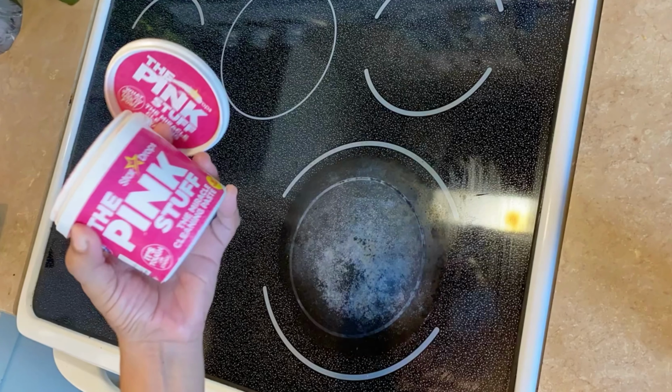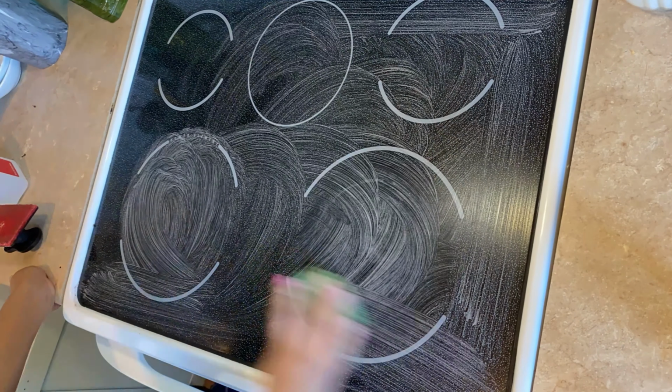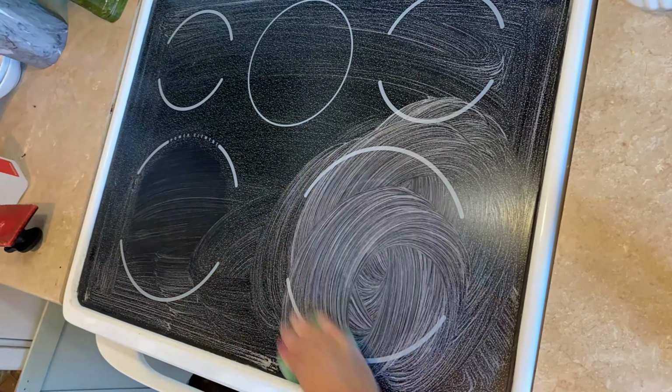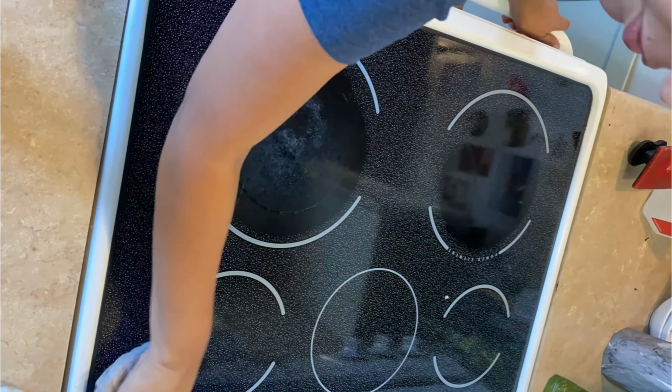So if you haven't already, I would highly recommend the pink stuff. It is amazing. It takes anything off of anything. So if you haven't already, just try it out. I'm sure you're gonna love it.